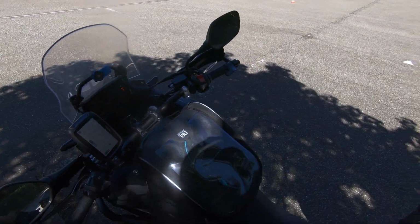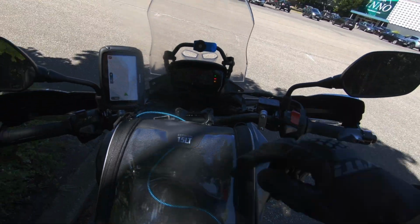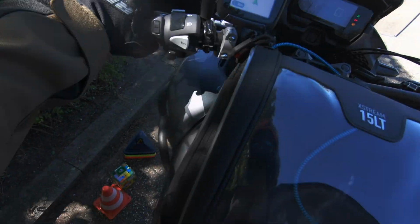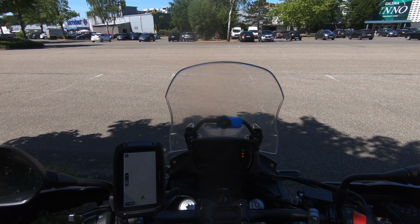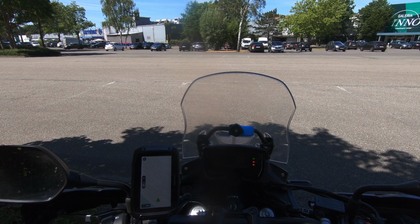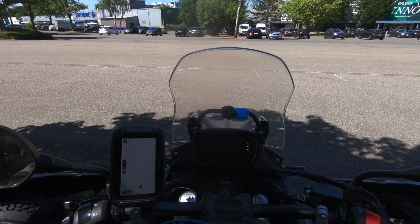Okay, so I'm gonna go through it for the first time. You may notice that all my stuff, the tank bag, the GPS, my panniers are all on the motorcycle. I intentionally do that because that's the way I ride on the street. So if you ride a lot with a passenger, you should also do these exercises with a passenger, because it's always a little bit different if there's things attached to your motorcycle, or if you're riding with a passenger or stuff like that. Okay.